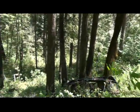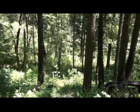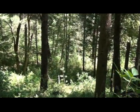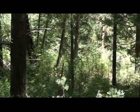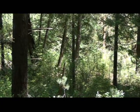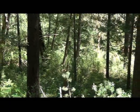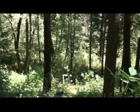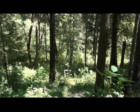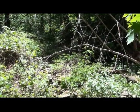This claim's got a pretty rich history. It's the location of the oldest stamp mill in the state of California, and unfortunately for these guys, they built the stamp mill in 1849 out of wood, with the stamps actually being made out of wood. So the stamp mill didn't last very long. There was a small community in here for a number of years, and Perlot came here in about 1852 and lived here for several years.